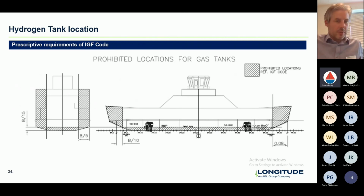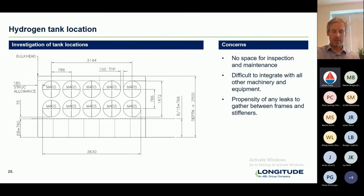So going back to the prescriptive requirements of the IGF code, where are we not allowed to put tanks? It doesn't leave many places on a vessel like this. You're not allowed to put them anywhere within B/5, so within 20% of the beam. That takes out quite a portion of the vessel. You're not allowed to put them within the 4.5 extent as shown on there, and there's also a restriction on deck. So the locations we're left with are below the main deck, on the vehicle deck, which is not good because you want to put cars there, or the bridge deck. So really we were left with two choices: below the decks or on the bridge deck.